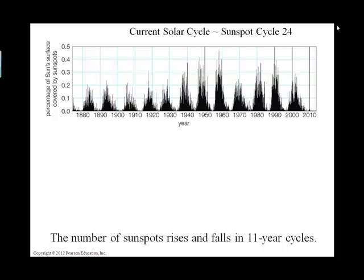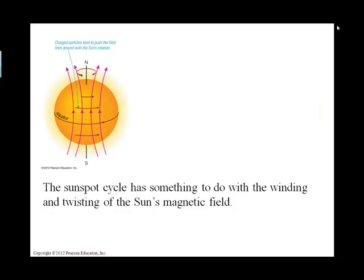Oops. It didn't stay very long. Let me see if it'll stay. Oh, well, that's okay. Okay, the last slide on this part now, and for this chapter. There's so much more I could say about the sun, but I had to narrow it down, and so this is what you got this semester.